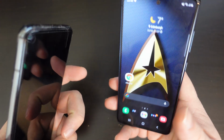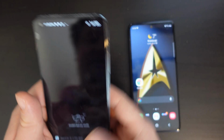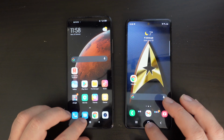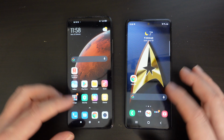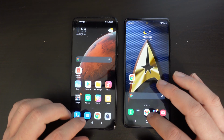Now let's switch over to the front of both devices. Both devices have nice big screens. And what we're going to do is look at them side by side. With the lighting in this room, it's difficult to make it clear here, but there's a key difference between the two screens. It's not just the minor difference in size.